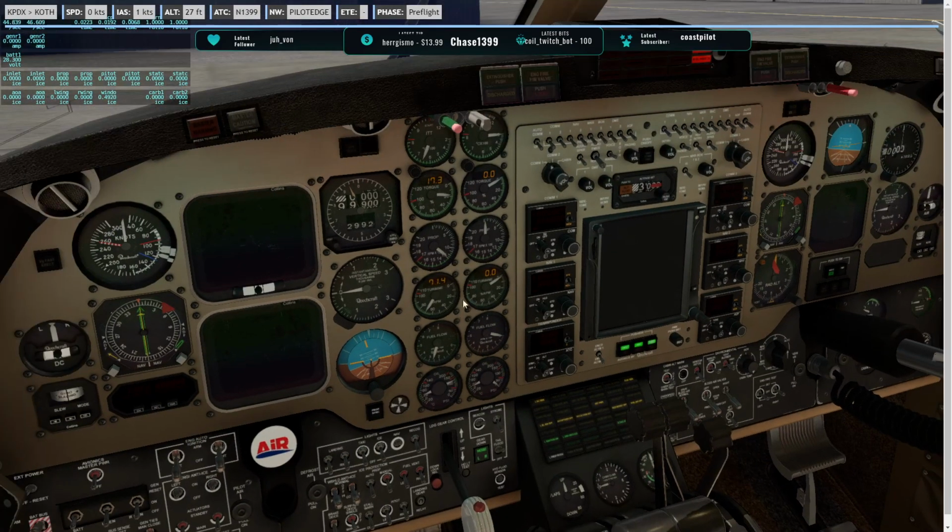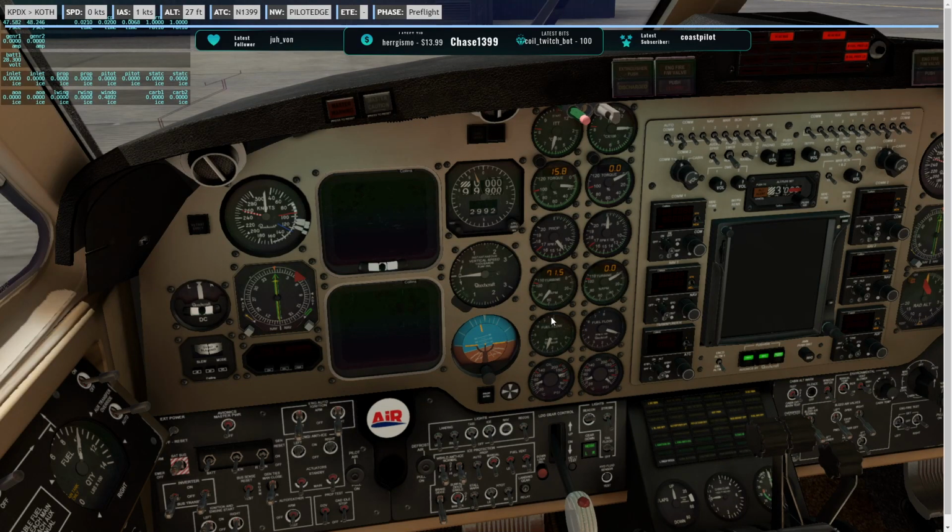Go full forward on that. I know it's not your only sim, but like people that are just starting out, it makes more sense, obviously, to get that type of package.